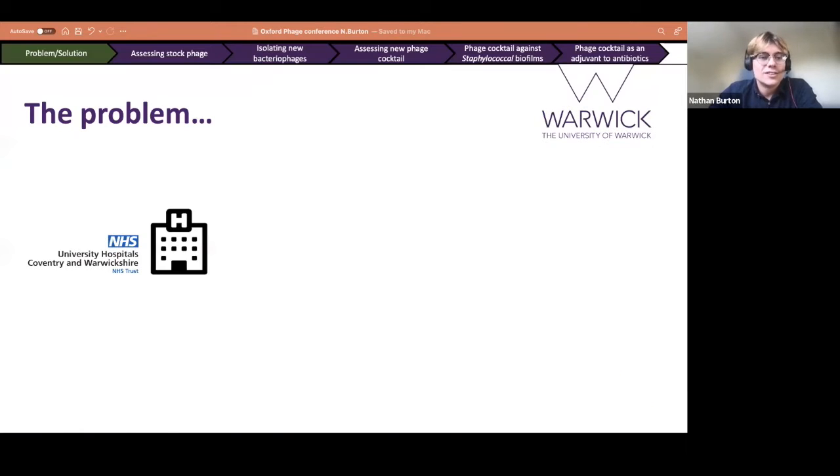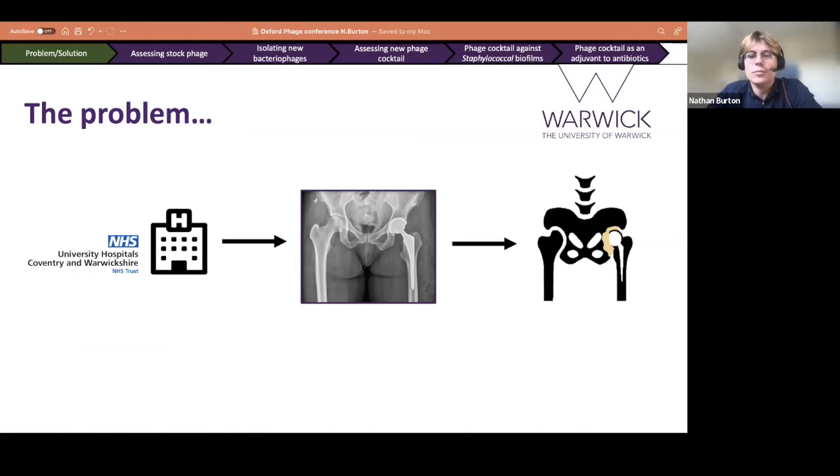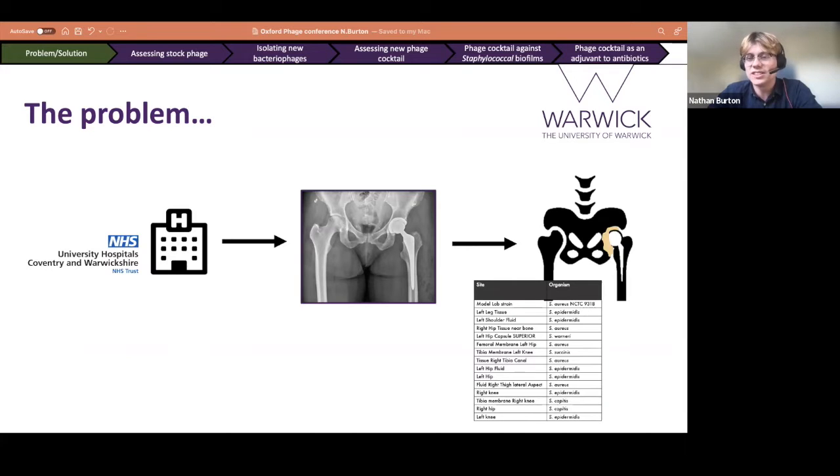Anyway, I'm going to give some context to this story. At University Hospital Coventry, they have had some issues after surgery for giving prosthetic joints, such as hip replacements and knee replacements. They tend to get quite infected, sometimes with organisms such as MRSA and E. coli, and basically these infections are hyper resistant to all of the last line antibiotics.